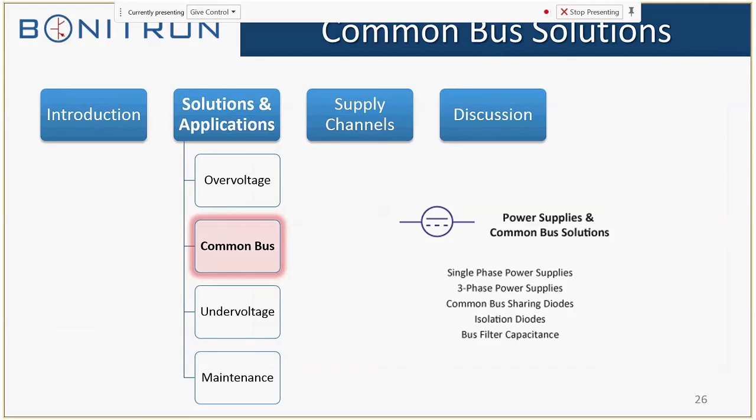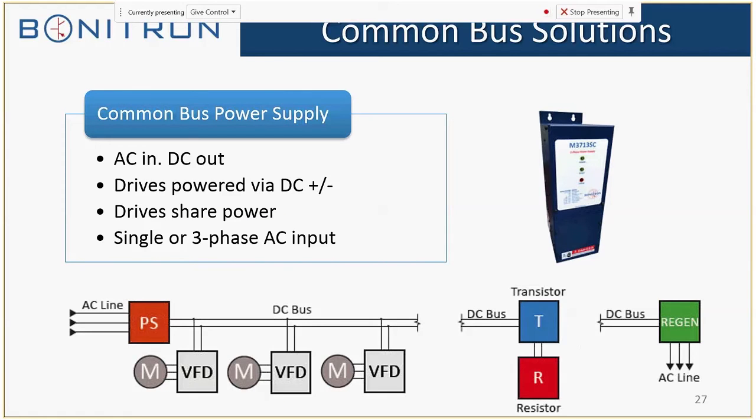I will get into our next category here, which is our power supplies and common bus solutions. We have single phase power supplies, our 3-phase power, common bus sharing diodes along with isolation diodes and bus filter capacitance. In our common bus power supply, this is the M3713 SC or DM. The difference between the SC and the DM is pre-charge. If your drives have pre-charge circuitry, then you do not need the DM. But if you need pre-charge, you will need that.